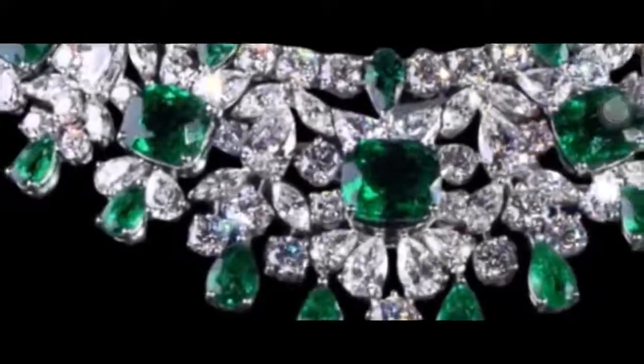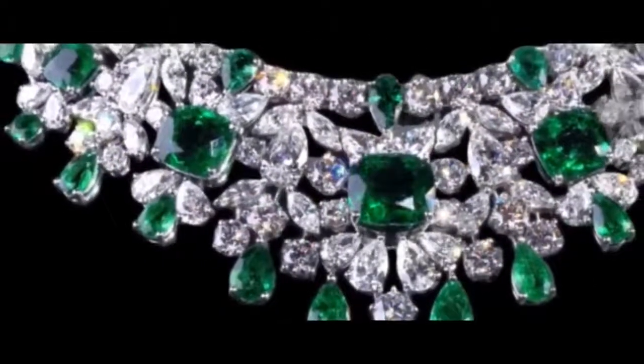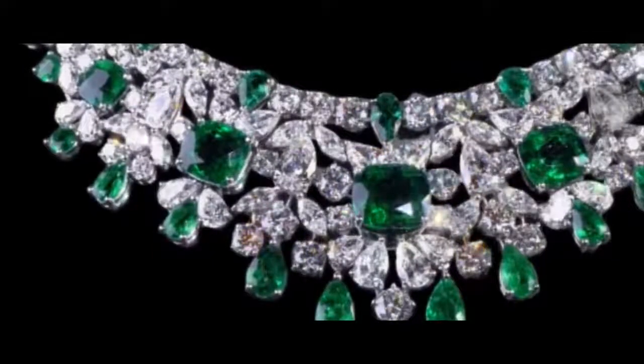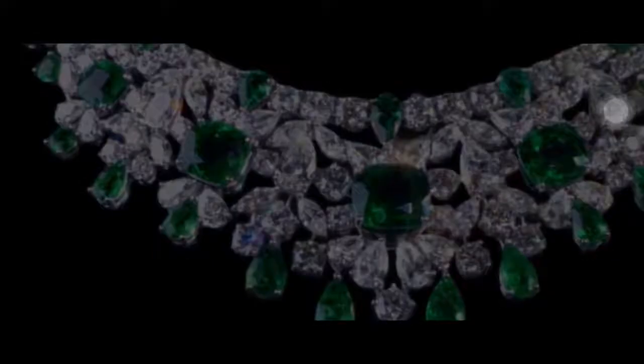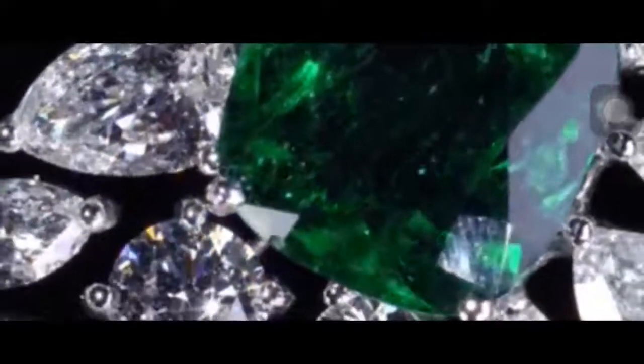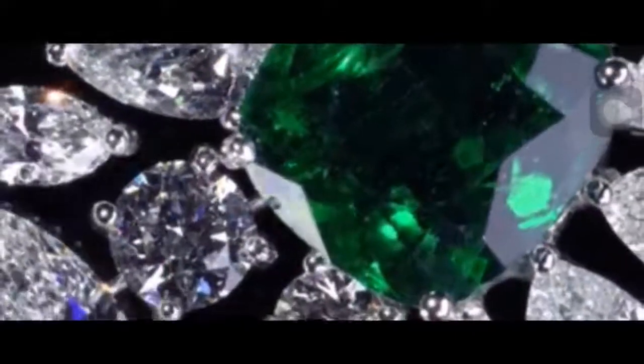This intricate necklace presents an array of multi-shaped white diamonds weighing 63.60 carats, set to create a sparkling web that beautifully contrasts with 34 richly hued emeralds weighing 46.45 carats. The meticulous attention to detail from our design team and master craftsmen is demonstrated in the elegant inclusion of emerald accents upon the chain and clasp.